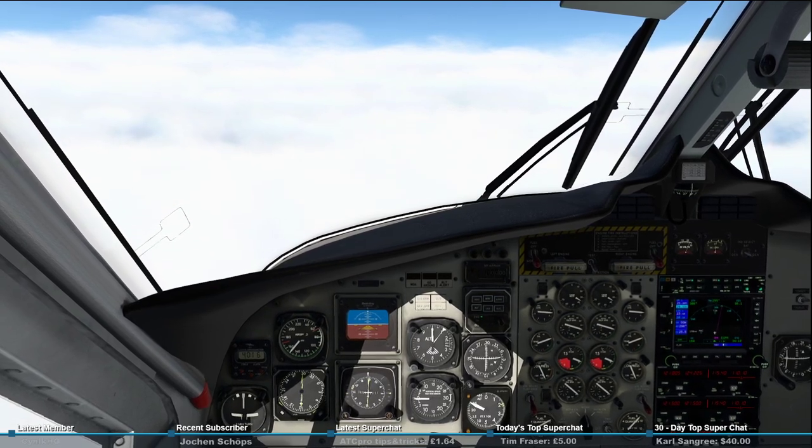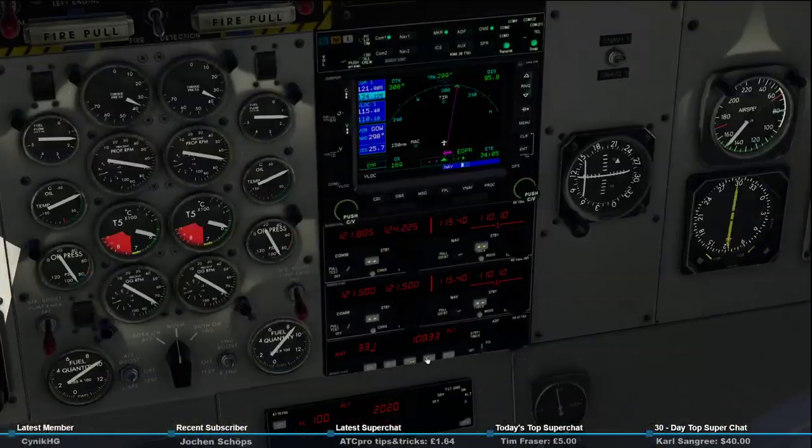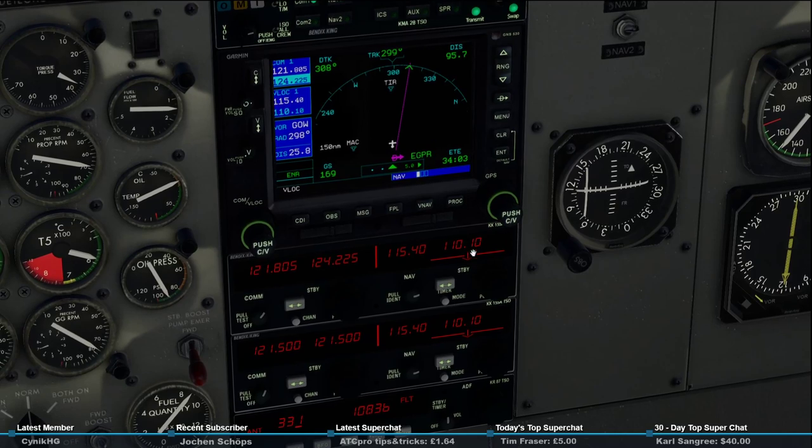So I'm going to bring up the T-Re VOR in box 2. 17.7 is the ident for that.